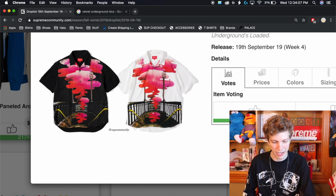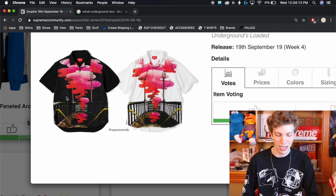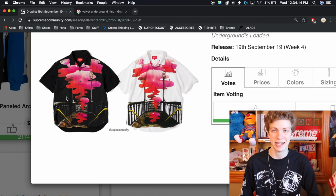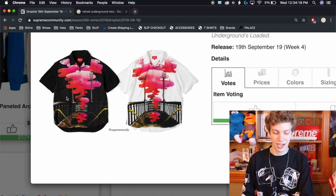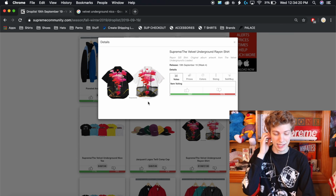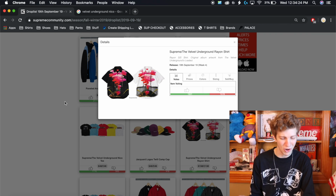That's cool, I guess. It actually kind of looks weird on the white now that I look more, but this black one's kind of hitting. I like both of them. I'd love to be able to see the back side of these because they kind of left us hanging. I don't know if there's anything on the back, but these are fire, bro. I really like the colors and stuff on these. Really interesting designs. I don't know if these are gonna resell.